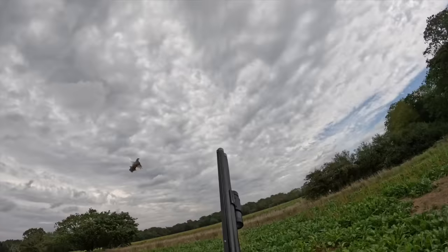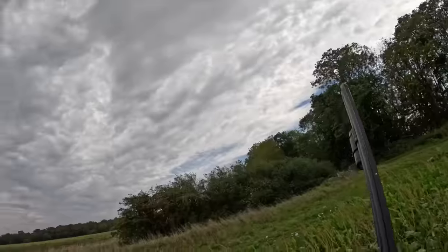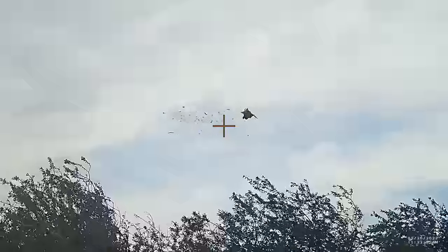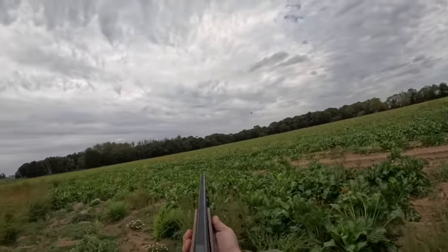But saying that, this is why we shoot. If you got them all, then it'd be pretty boring. As we got to the end of the field, I shot a couple of nippy little partridge over the head of the hedge or towards the hedge. So that was good. And then it was on to the next drive, which was another sugar beet field.